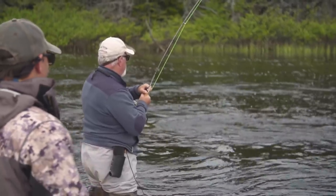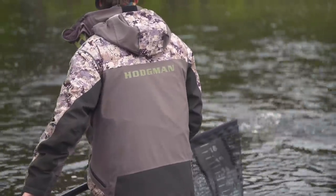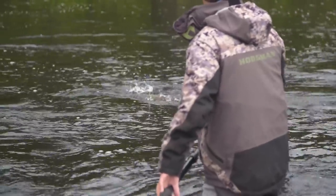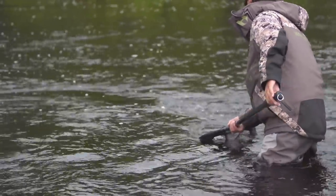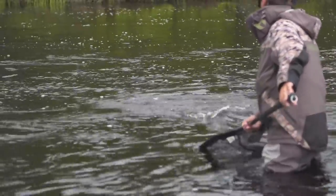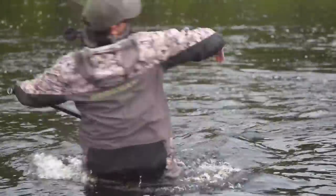Fish rolling everywhere. Yeah, they're all over the place. Looks like he took it well. Yeah, he ate that. He definitely ate it. Trying to turn his head. Tough, eh? I don't want to make a stab at him. Nope. Woo!